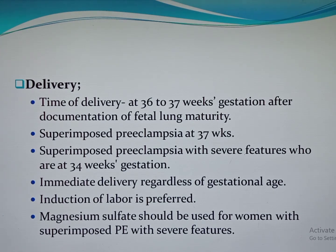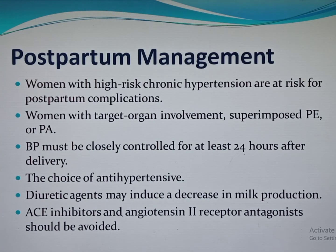In the intrapartum period, the input-output should be closely monitored and the need for antihypertensives should be considered. Magnesium sulfate should be given to a woman with preeclampsia or superimposed preeclampsia with severe features. Those with chronic hypertension alone don't require magnesium sulfate intrapartum because the risk of seizure is low.